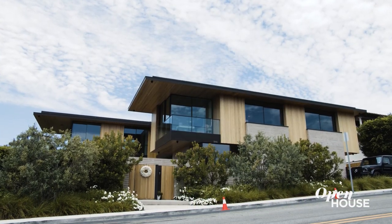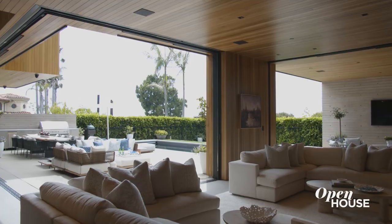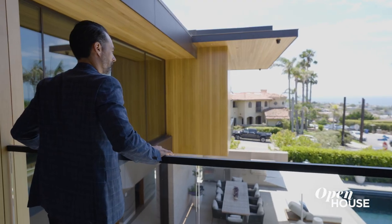Welcome to our Manhattan Beach residence. This home is a celebration of indoor-outdoor living. Our client was inspired by some of their travel to tropical locations. It has a sense of that warmth, but also a feeling of comfort and approachability.